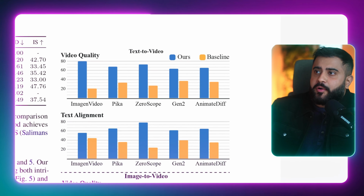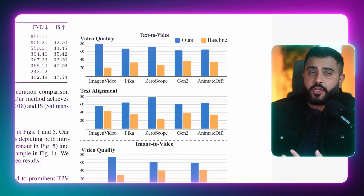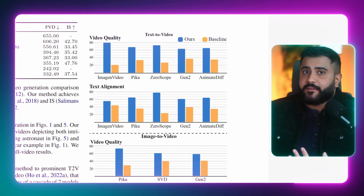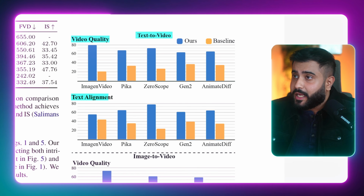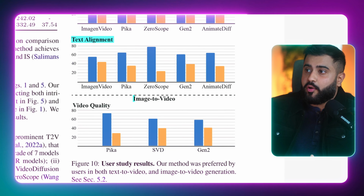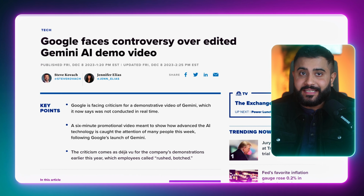The authors of this paper did comparisons to Google's own Imagen Video, but also Pika, Zeroscope, Gen 2, AnimateDiff, and across the board, human evaluators preferred Lumiere over all of the above. So we're talking in terms of video quality for text to video, text alignment quality, as well as video quality for image to video, which is really what a lot of AI creators are using today. But as always, we need to get our hands on this tech when Google actually decides to ship it.